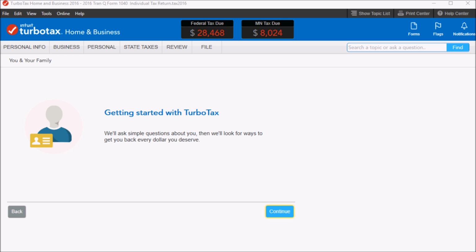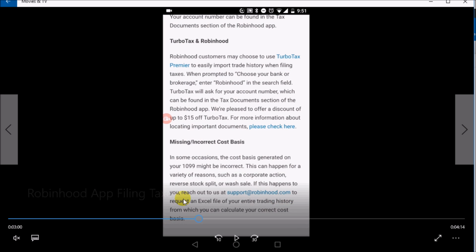Today I'm going to go through importing taxes. I know I went through it before, but I'm going to show you what it actually looks like on your TurboTax if you use Robinhood and you want to import your transactions. So before we start, I'm going to do a quick review.